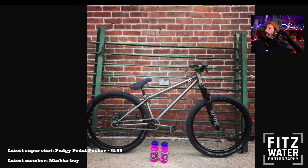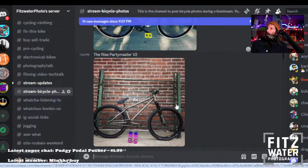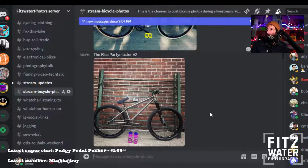What was the description on this guy? I have no idea. The Riser Party Master V2. So this is like a dirt jump bike, right? This is what you would take to race or like a pump track, I believe. I am just totally out of my element here. Whenever I see those saddles pointed like that and super low, I assume they're dirt jumpers.